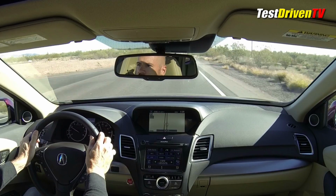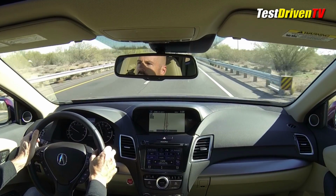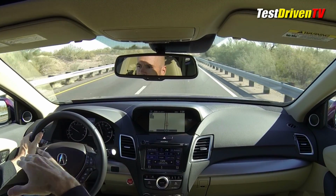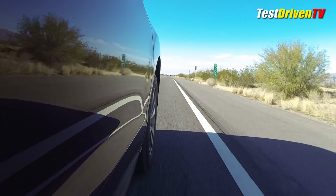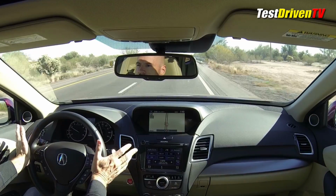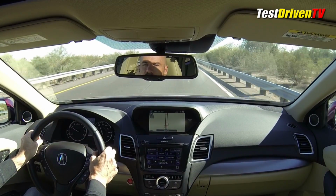It's a little bit breezy out there. I'm not getting any buffeting whatsoever. The suspension feels like I'm rolling along on granite. It's not a rough ride, but it's a solid ride that you'd expect from something that has a little bit of a sharper handling character.